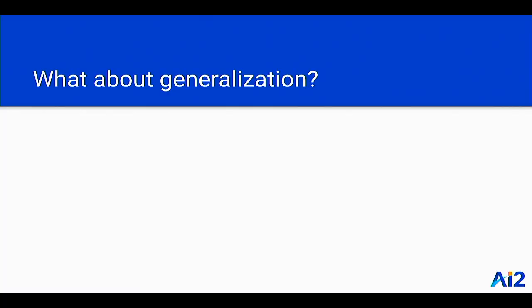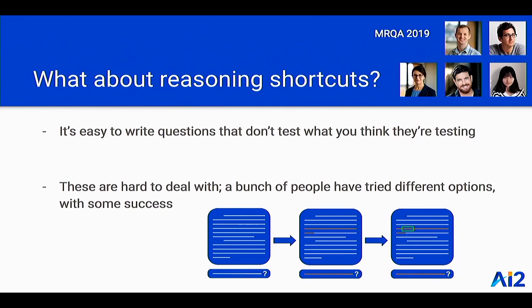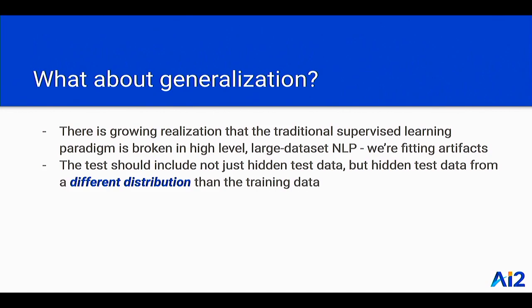What about generalization? We hear all the time that some data set has data set artifacts and isn't actually testing what we think it is. That's related to the previous point, but I think it's a little bit broader than this too. I think we want this test to have data that we don't have training data for. We want to be able to explicitly test generalization outside of the things that we trained it on. Otherwise, again, it's not really a convincing test.